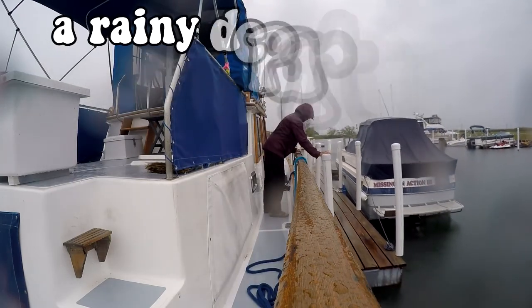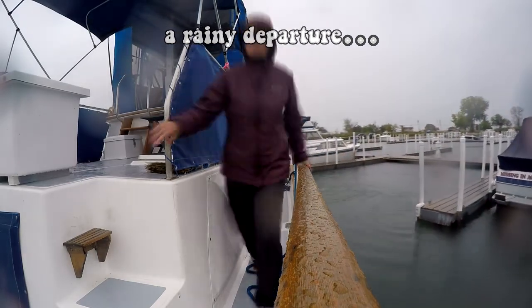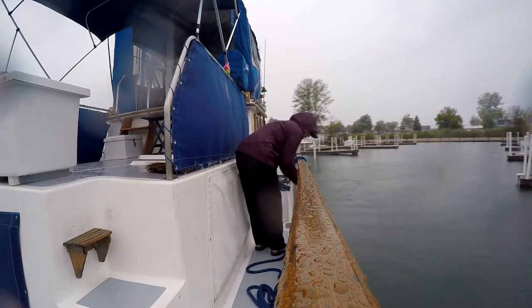From Harsens Island, we continue north on the St. Clair River, this time headed for the town of St. Clair, where we'll be staying at the St. Clair Boat Harbor. This day will consist of a 22-mile ride against the current. Our average speed will likely be about 5 miles an hour. A slow ride in the rain.